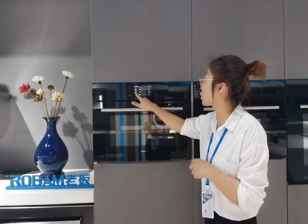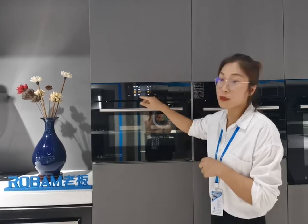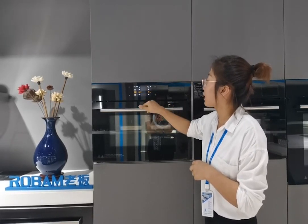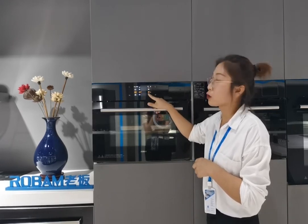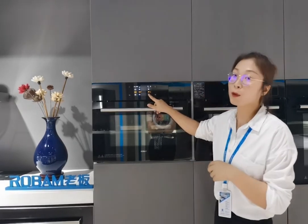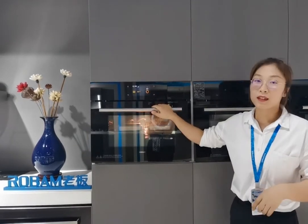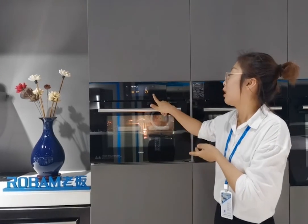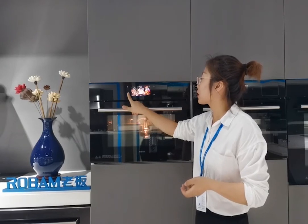For example, we just choose the nutritious steaming mode, and we can slide up and down to choose the temperature, and slide up and down to choose the time. For example, we choose 100 degrees and 23 minutes, and then we just need to tap the start button. Now the combined steam oven is in the working state. Okay, we return to the first page.